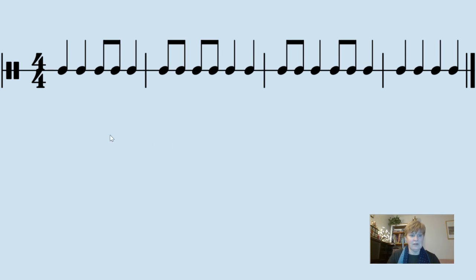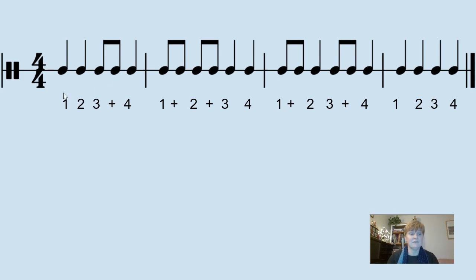Okay, so here we have a pattern of crotchets and quavers, or quarter notes and eighth notes. How you would normally be asked to count these would be to use the 'and' for the quavers, or 'and' for the eighth notes. So then you'd go 1, 2, 3, and 4, 1, and 2, and 3, 4, 1, and 2, 3, and 4, 1, 2, 3, 4. Again, fine, but the same problem applies here. You're going to get lost in keeping track of what beat you're on.